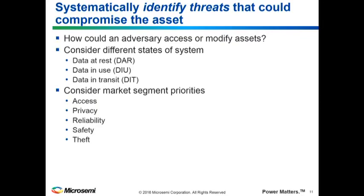Again, the adversary doesn't have to be successful at all times. They just have to be successful on one of their paths for getting the information. So it's important to look at the assets under all conditions. When the data is at rest, let's say you have data that's important to protect. When the data is at rest, how is it protected? When it's sitting out there in memory, is it encrypted in memory? Does it have other protections put around it? How do we know that the data at rest is secure?